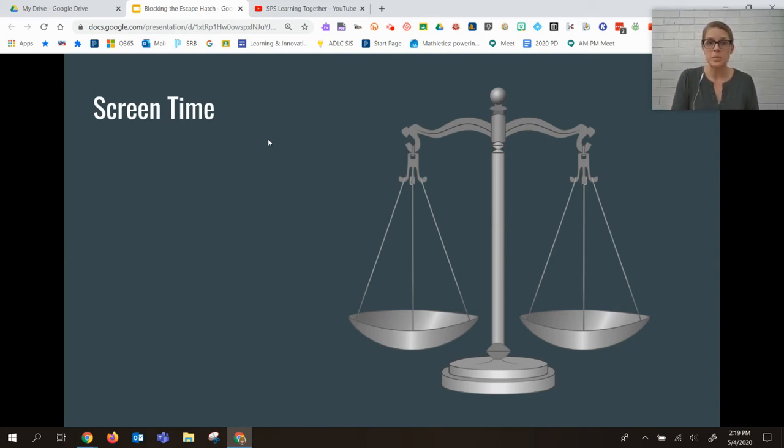You need to explicitly say, and now I want you to close your screen. And now I want you to turn your computer off and do this task. And when you are done, you can come back to the computer. Because the kids, regardless of whether they are high school or primary, do not have the skill to know when to turn it off. And so you actually need to tell them, okay?